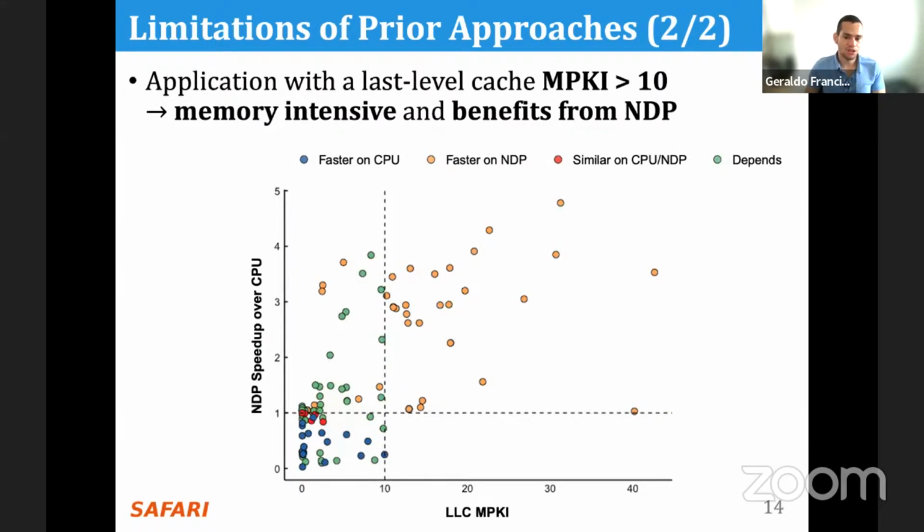Next, we analyze another metric used to indicate if an application can benefit from data processing. Prior works have shown that applications with high last-level cache misses per kilo instructions, usually a value higher than 10, benefit from NDP. We check this observation by evaluating the speedup provided by the NDP system for a large number of applications here in the y-axis, and the application MPKI here in the x-axis. We make the following observations.